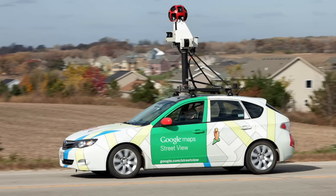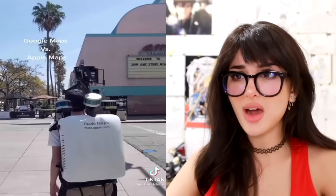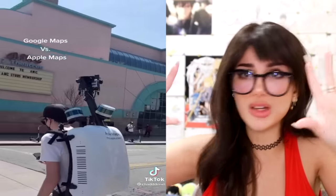Y'all have seen the Google Maps cars, right? But Apple Maps is a little different. They got a person wearing a backpack full of cameras and like 3D equipment. And he's just walking around the city. What am I gonna walk around the world? Recording it firsthand, like from his own two eyes?